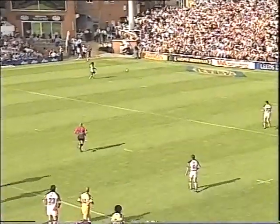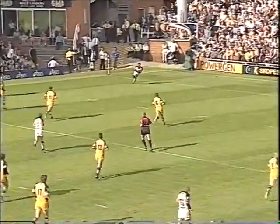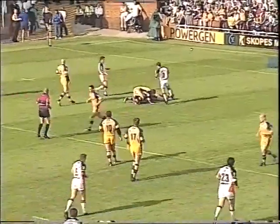Sinfield kicks through, intercepts the fullback and winger, Wayne Price. Price has to collect it in goal. Charge it back, tackled by Furner and McGuire.